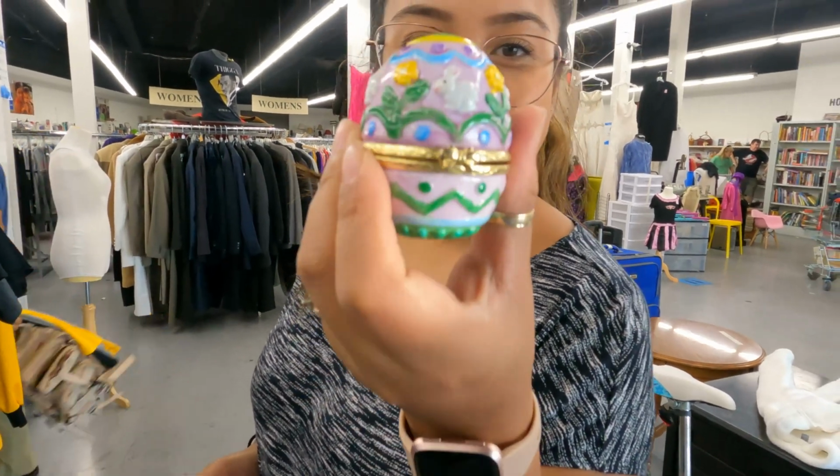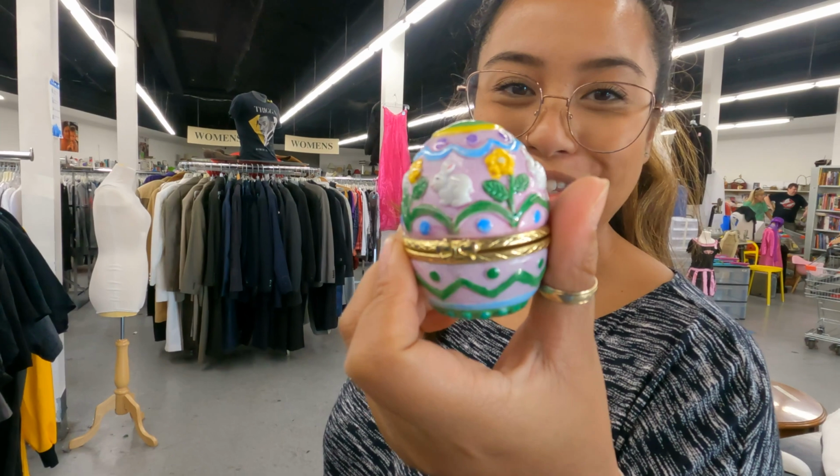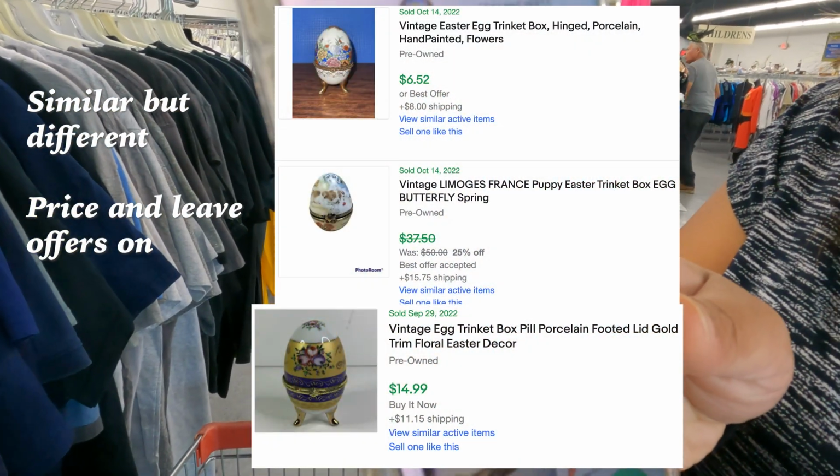Hey guys, I found this egg. It looks like it's a vintage porcelain Easter egg, and the comps look nice on it. But we'll see.